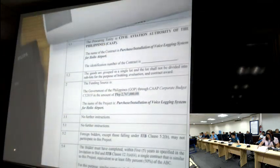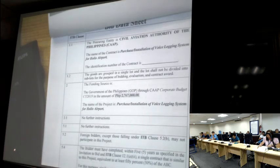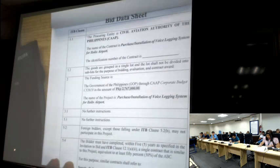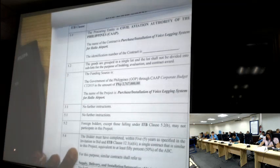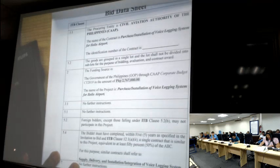For the bid data sheet, the name of the contract is Purchase Installation of Voice Logging System for Iloilo Airport. And the funding source is CAAP Corporate Budget 2019 in the amount of 2,767,000. The bidder must have completed within 5 years as is specified in the invitation to bid. And for this purpose, similar contracts shall refer to supply, delivery, and installation, integration of voice logging system.